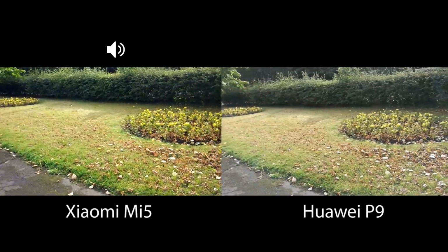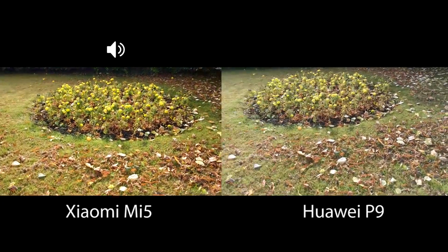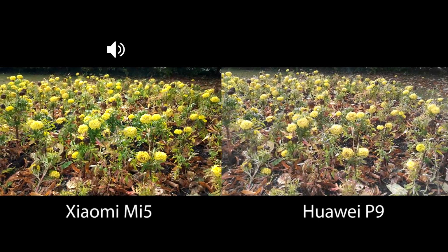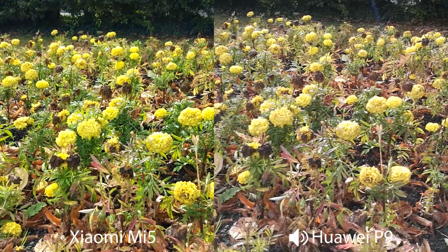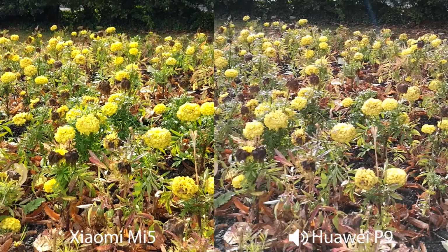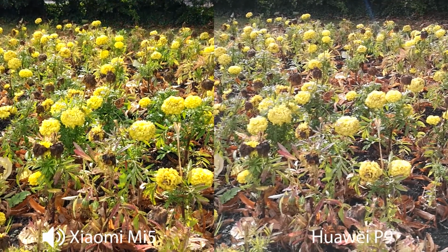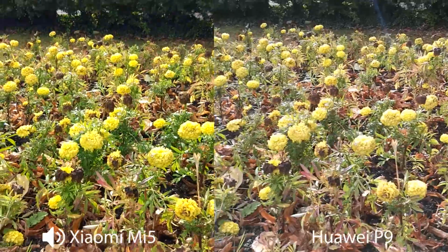As far as colour accuracy goes, let's have a look at these flowers down here. So I would say that the Mi 5 is looking really quite warm and quite vibrant, whereas the P9 is more colour accurate but on the duller side. So I guess that's down to your preference.